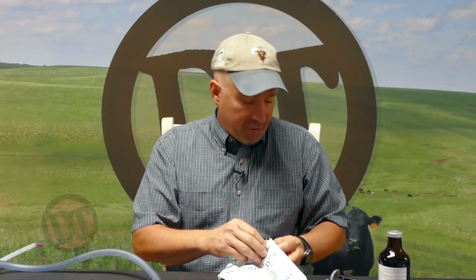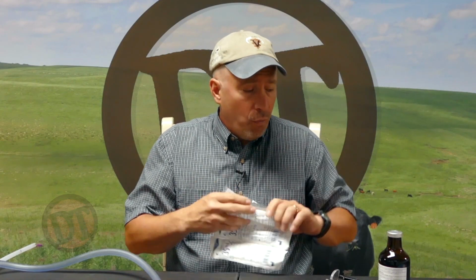So as we move back, one of the things is drawing product out of your bottles correctly. We never have someone put a needle on a syringe, stick that needle into the bottle and draw it out, unless it's a brand new needle. If that needle's been injected into the hide, there's a chance it could be contaminated with fecal matter or dander or something on the skin, and these antibiotic bottles can become infected.